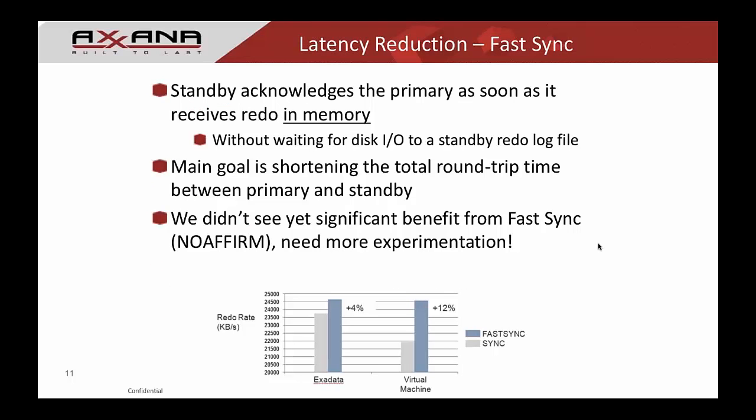In Oracle 12.1, Oracle introduced the SYNC NOAFFIRM option. It's called FarSync. It is synchronous, but the acknowledgment is sent from the process memory before the data is written to disk. So in this situation, it's kind of a risk if you have a disaster or FarSync failure, unless the FarSync has its own battery backup.